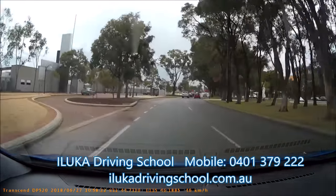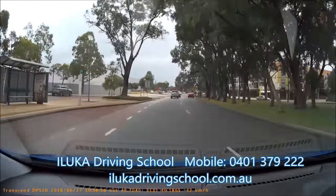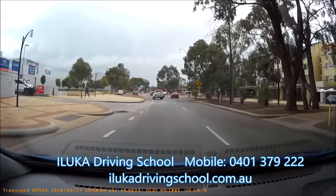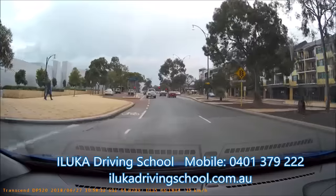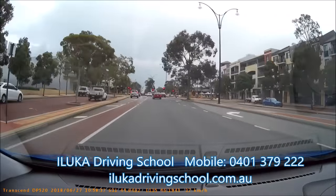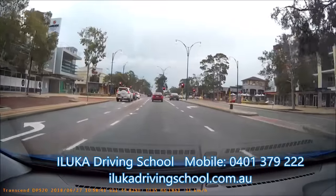Okay, up ahead there's a merge point. How do we know that? Because there's a sign in front of us saying form one lane. And the lane divider, the paint on the road there, runs out pretty soon. So we check our mirrors, we check our central mirror and our right mirror, we indicate to the right and we check our blind spot to the right. And then we gradually drift across into the one remaining lane. Then we cancel our indicator.